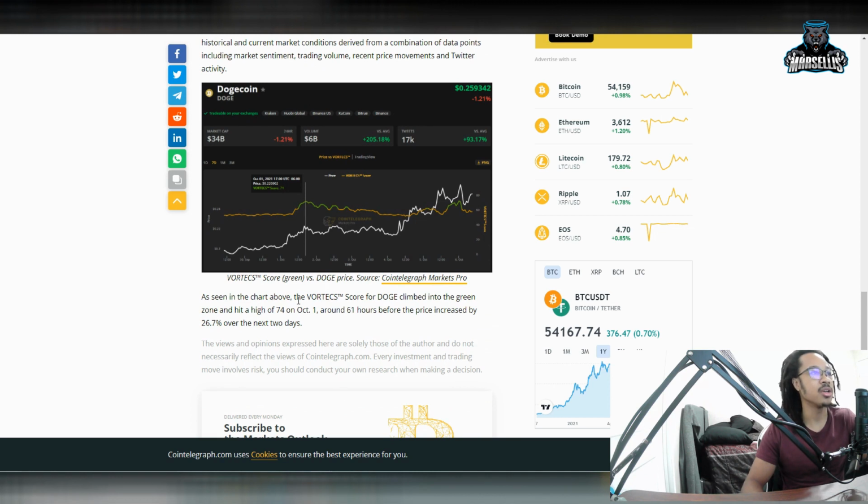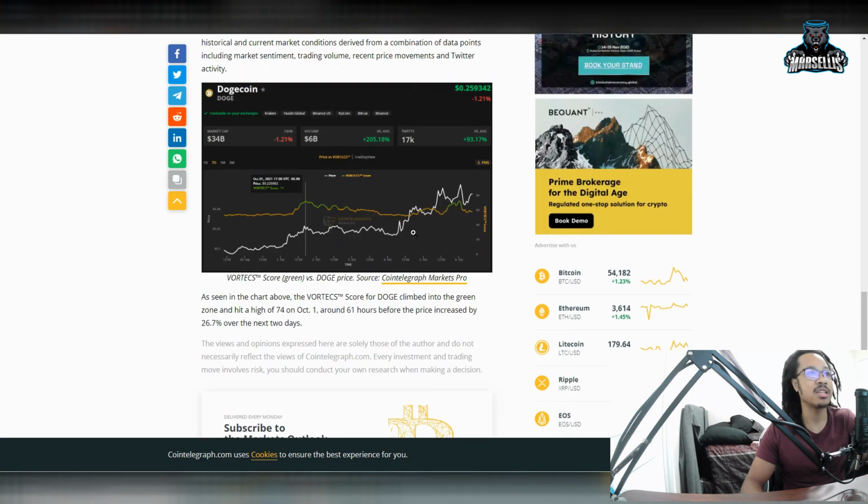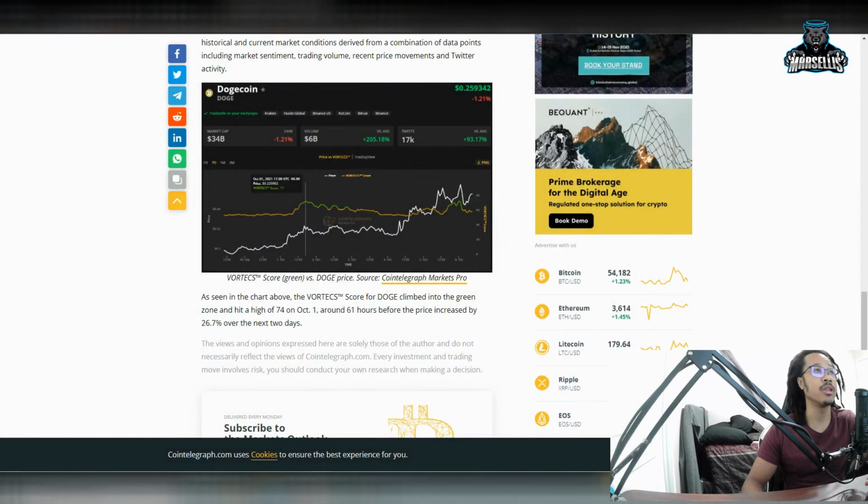As you can see, the chart above, the Vortex score, as they call it, for Doge climbed into the green zone and hit a high of 74 on October 1st, around 61 hours before the price increased by 26.7%. And they're saying that it's about to do something similar right now. So we may actually see something really big. It shows that since that happened, we started to go on a bullish movement here. So we might see something big happening for Dogecoin in the near future.